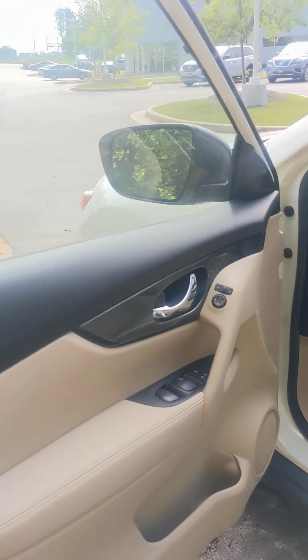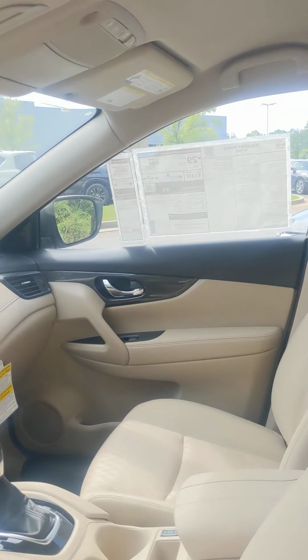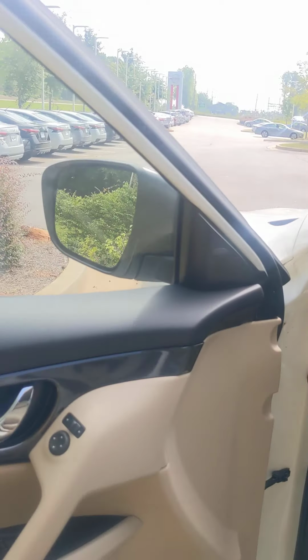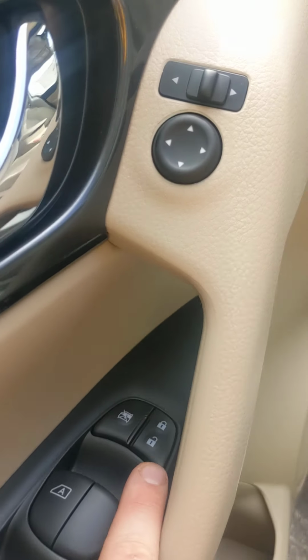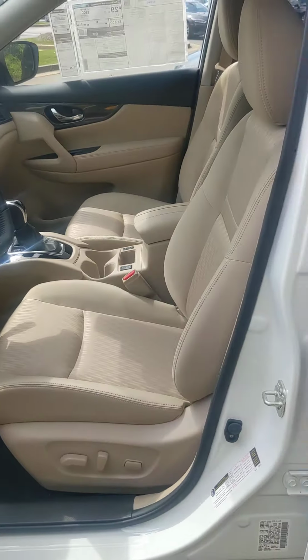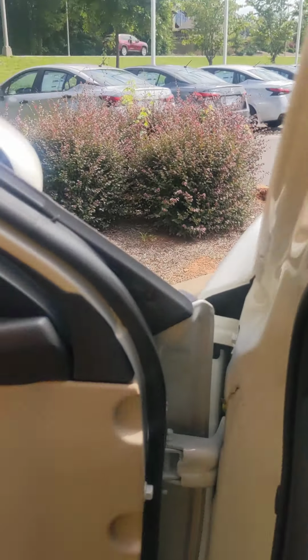Okay? You're going to have this beautiful cream color interior. Okay? And it's going to contrast with the black trim throughout the vehicle. This vehicle is going to come standard with power windows, power locks, power mirrors, and then you're going to have an 8-way seating system in your zero gravity seats. Step inside of the vehicle so you can see. Okay.